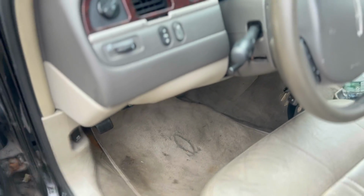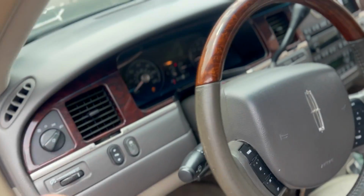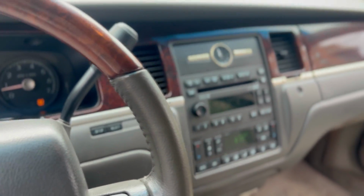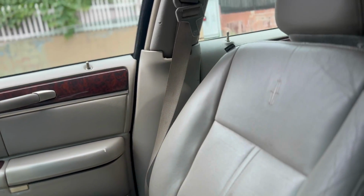These seats are in good shape. You do have some Cartier floor mats. Cartiers, the last year of that was 2003, so obviously not original to the car. No check engine light, but we got a variety of other lights on the dash. 230,000 miles, and the AC is not as cold as it should be, but who am I to complain?